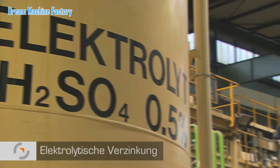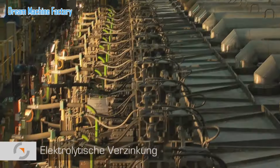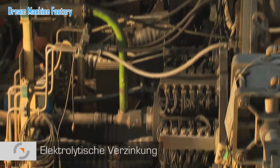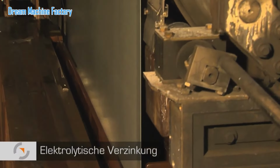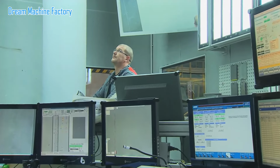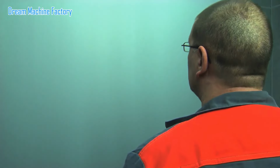Electrolytic galvanizing is a process where cold-rolled steel sheets are coated with a thin, uniform layer of zinc in an electrolytic bath. Using an electric current, zinc ions are deposited onto the steel surface, filling pores and imperfections. This creates a smooth, corrosion-resistant coating essential for automotive and appliance industries, ensuring durability and excellent paint adhesion.